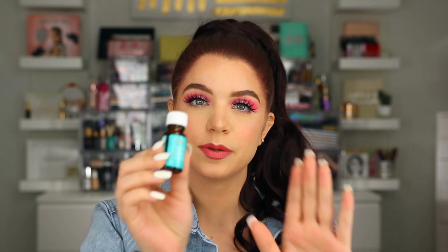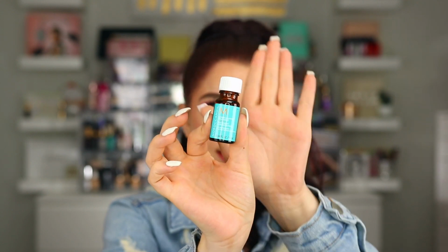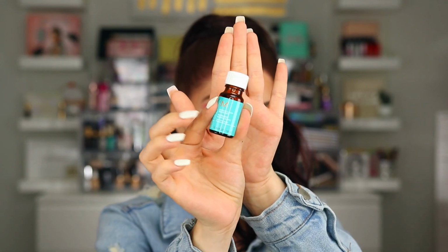And then next up, we have Moroccanoil. This is their hair treatment. I've actually tried this. I do really like it. So we have a little sample of this. It kind of looks like an essential oil bottle here. And the original one is $44, but obviously this is just a deluxe sample of this, but I do really like this. It's very nice on your hair. I like putting it just on the ends of my hair to bring a little bit of life back to my ends because I deal with a lot of really dry and split ends.